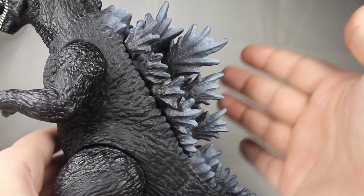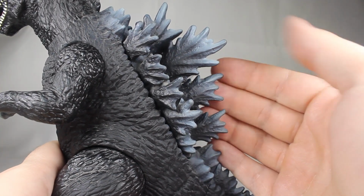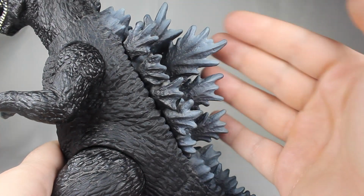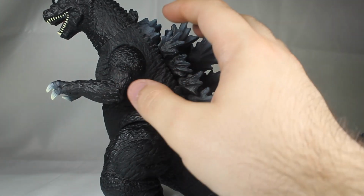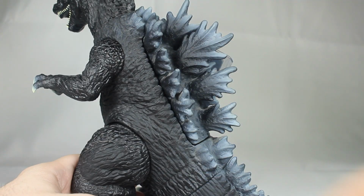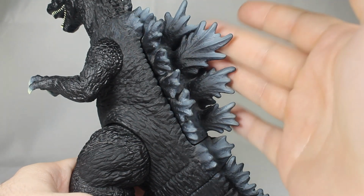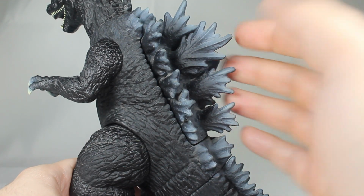Moving on over to the dorsal plates, like I said with the smaller figure, they look like bones and they look like coral reef at the same time, and the way Bandai handled these just looks fantastic. Although, pulling the figure back a little bit, there is a dorsal plate up here that wasn't painted. But that's just a nitpick, if you can even call it that. Look at the fantastic detail on these dorsal plates. The paint is just spot on.